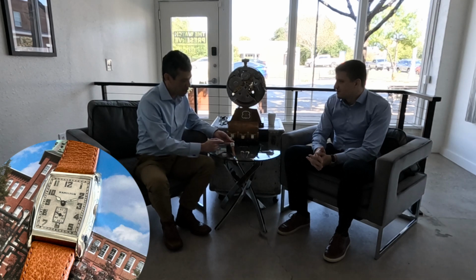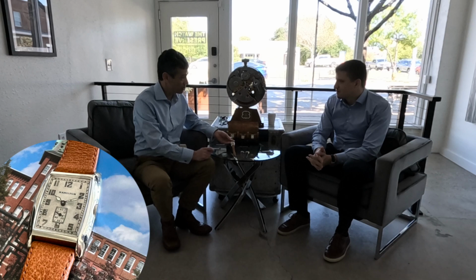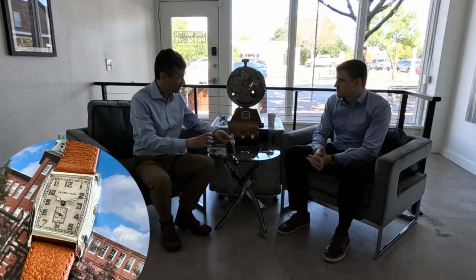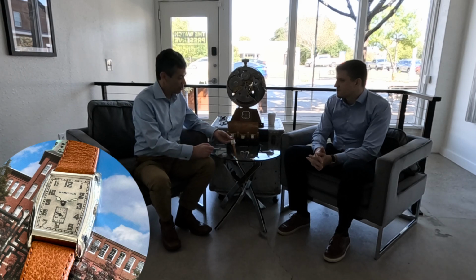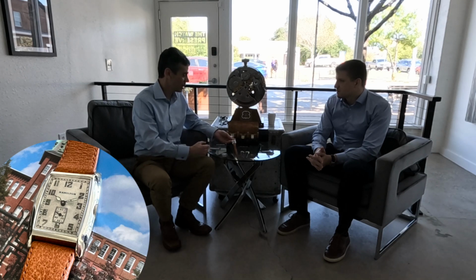Now, this watch contains a 401 movement, which was Hamilton's very first rectangular shaped movement. Before this, all Hamilton movements were round. And that, in some ways, limited the styling and the size of the case. But with the introduction of this rectangular movement, they could alter their case construction and do longer case styles that weren't quite as wide and bulky.